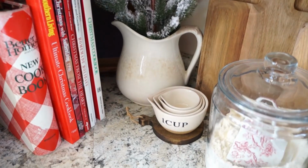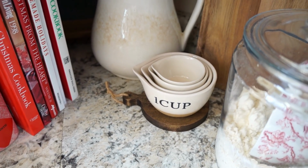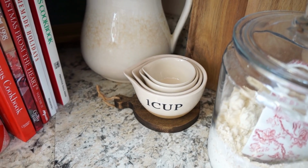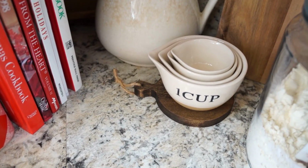And then right here, this is a new little addition. I brought out these measuring cups because I just think they're so cute, and I want to have them out where I can see them and remember to use them all the time, because before they were just put away in a cabinet and I always forgot to reach for them. So now that I have them out, I think I'll use them a lot more.